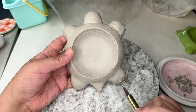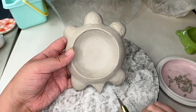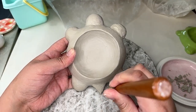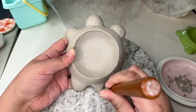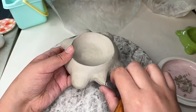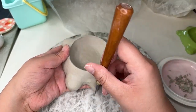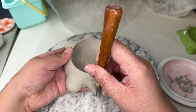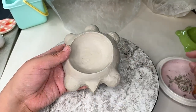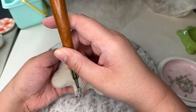I feel like this leg is also really throwing me off, because it's so far that way for some reason. I feel like the tail's almost there. Oh, whoops. I'm trying to be careful with it, because that clay that I added to the tail is a bit gooey compared to the turtle body, which is not really ideal.